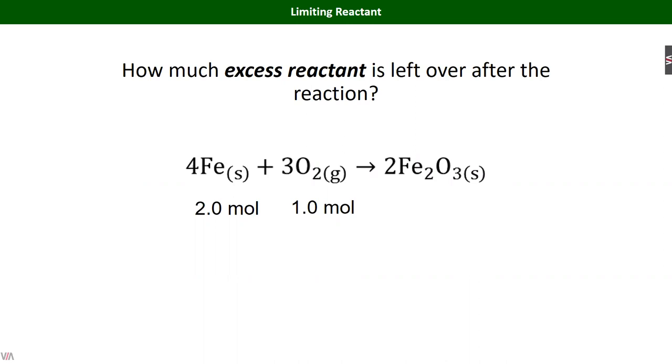So 2.0 moles of iron initially minus 1.3. Sig-fig wise, we want to drop that second one. Moles of iron used. So 0.7 moles iron left, or excess. Our abbreviation for excess is just XS.